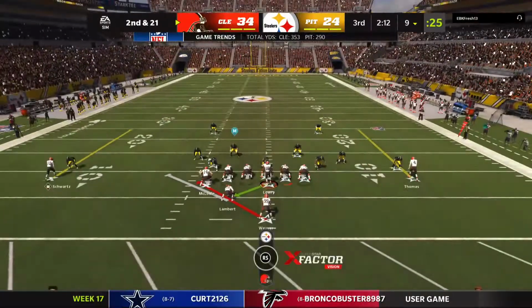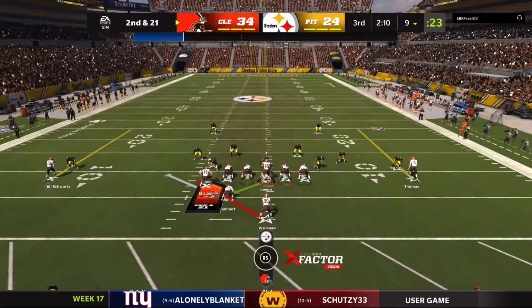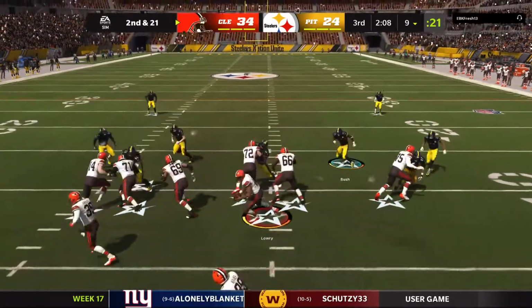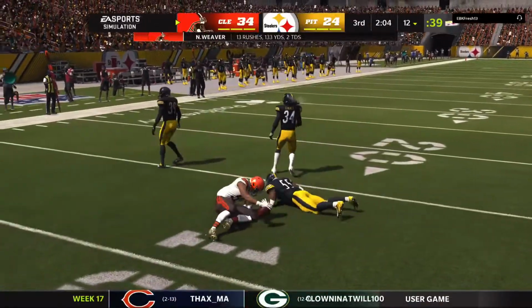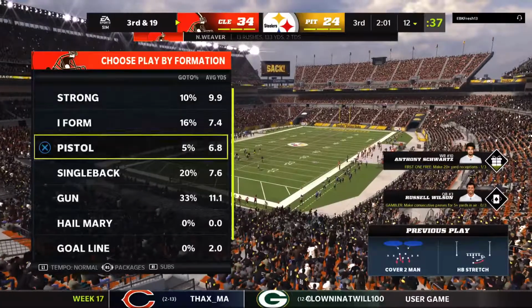Well, they're in some hot water now. After that sack, it's 2nd and 21. They'll try the left side. It's Weaver, and a short gain here across the 10 to the 12.